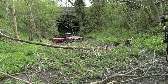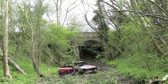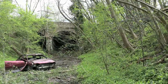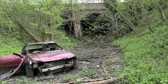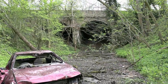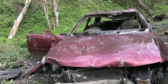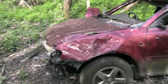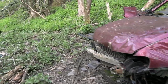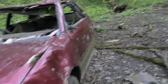So we're in a bit of a cut-in where the road comes from Sherburn up towards Tadcaster, and there's this bridge and a car. Apparently there was an animal in it. A dog maybe? A sheep? No, I don't think it did the dent on the car. It might have been a dog.